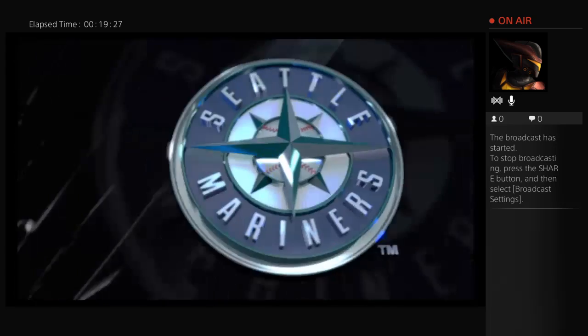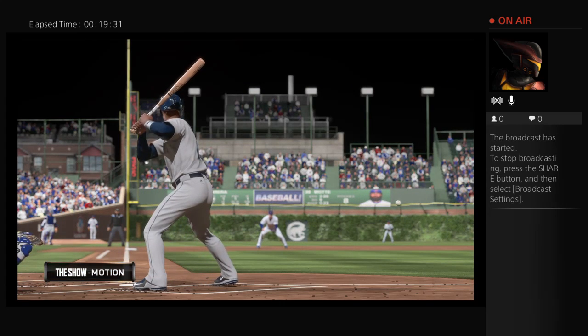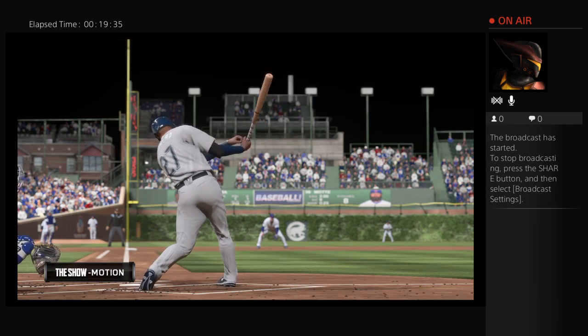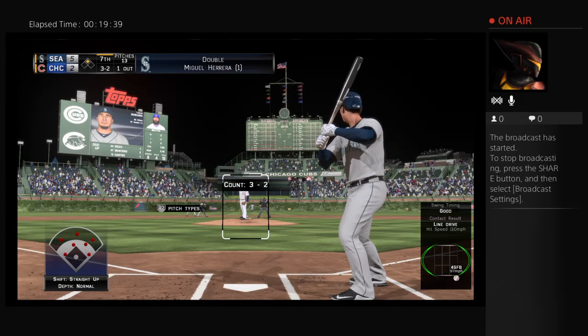Here's another look at this swing in slow motion. Check out the hand getting into good position. It starts to rotate and then whack. That's great extension all the way through the ball. That's the perfect swing right there.